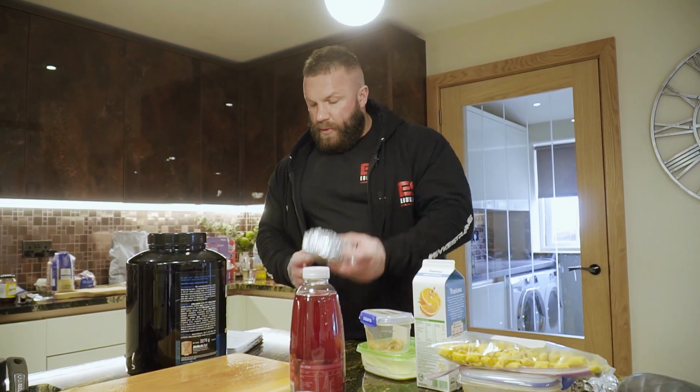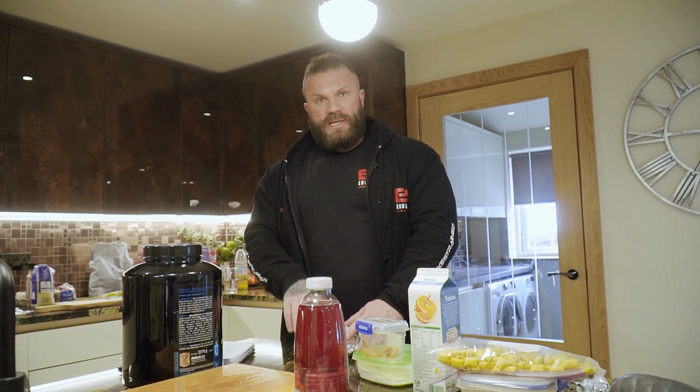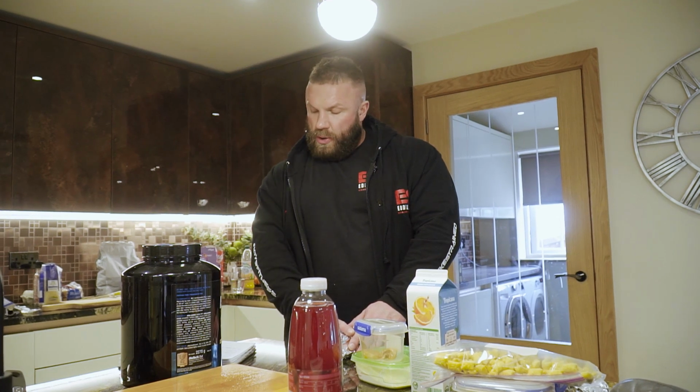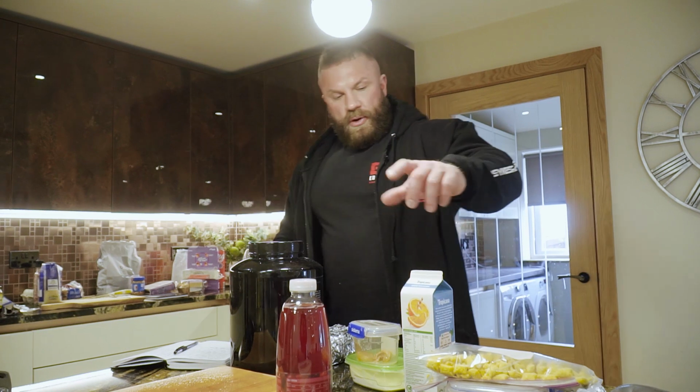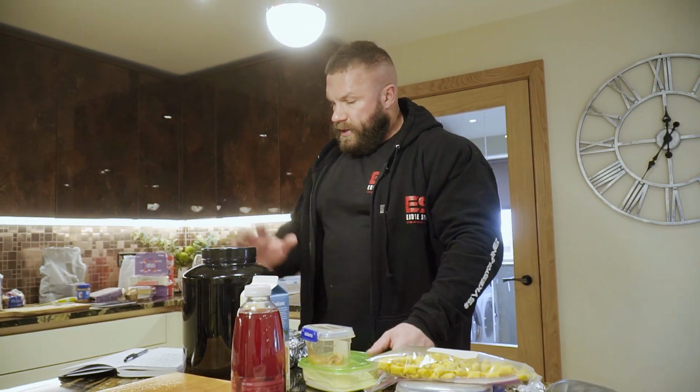Post-workout I'll be having my crumpets. I also have 40 grams of butter with that. Again, that is at the gym. I'll weigh out at the gym and put on my crumpets when they're cooked. 2 scoops of whey, and then also another 300 millilitres of orange juice. Okay, so there's another meal there.